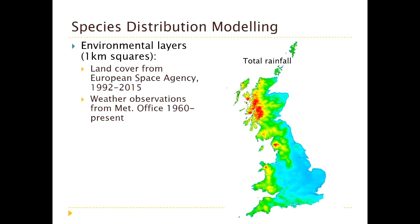We've got weather observation. This is observed weather station data from the Met Office, which has been interpolated onto the UK grid. It's available from, in the case of some of the variables, right back to about the late 19th century, but in all the variables from 1960 onwards. At the moment, up to 2017 is so far available. And it includes things like rainfall, minimum maximum temperatures, hours of sunshine, wind direction, days of frost, all sorts of things. So here's the total rainfall, and you can see highest in the northwest, lowest in East Anglia.